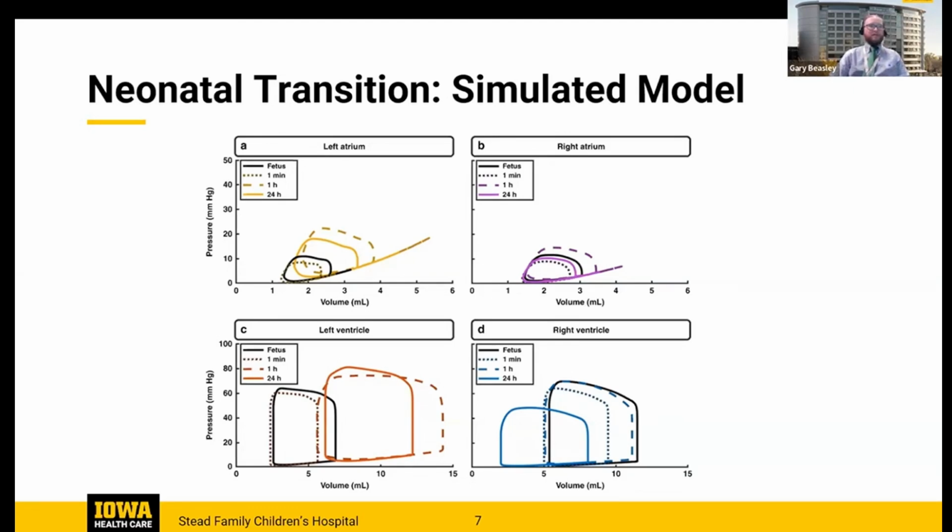Interestingly, the right atrium experiences less alterations in its volume and pressures than the left atrium. And for the left atrium, it's not as much of a pressure load as it is a volume load, with everything coming through the left side now.